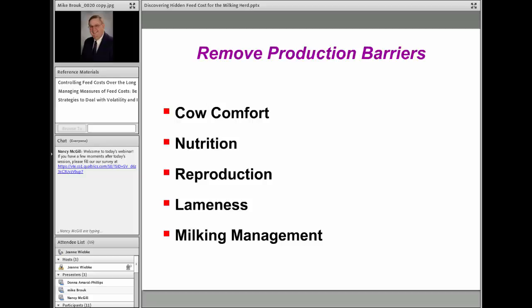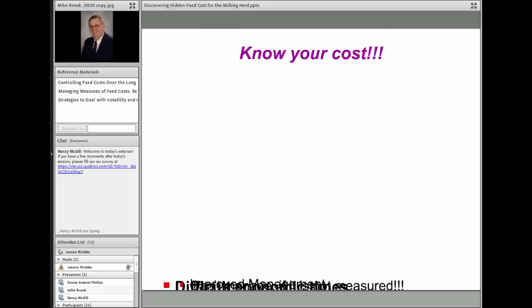I mean, we can make a lot of milk out there with our cows by having the nutrition, the cow comfort correct, doing the things we need to be doing on reproduction, having animals that are walking on a good set of wheels. And if we're not getting it done in the parlor, we're not harvesting what we've set up the cows to produce. So that's really an important thing that we get out of there too.